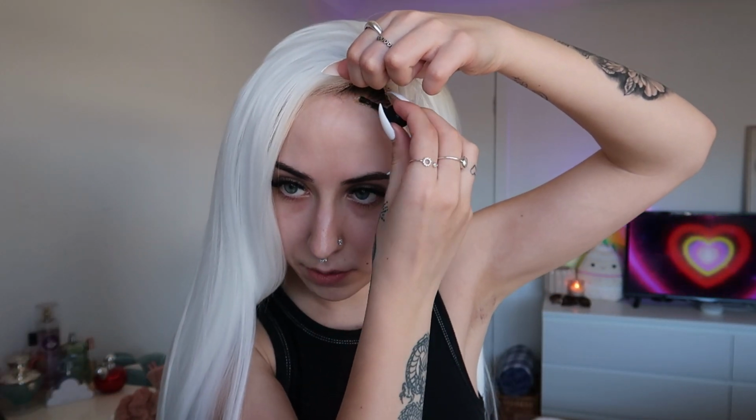So now I'm just gonna quickly brush it through just to make sure I like how it looks and how it sits. So now that the wig is on, I'm going to use some spirit gum under the hairline just to make sure it sticks on. So just slightly lift it up, put it on your hairline, and kind of just stick it down. Stick it real good.